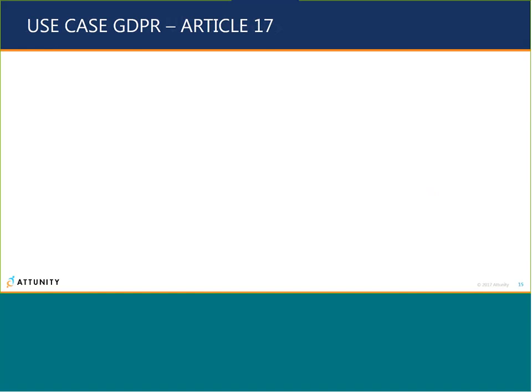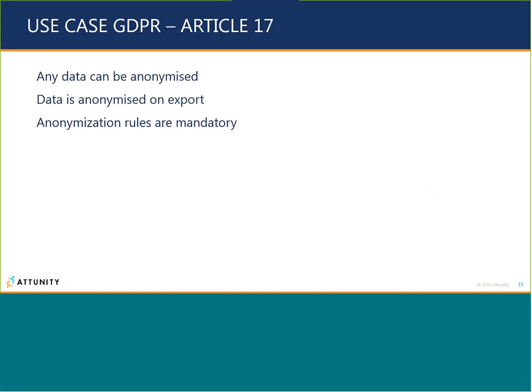Okay, so the use case for GDPR Article 17. Any data in SAP can be anonymized. The data is anonymized on export, so no matter where you import that data into, it will always be anonymized. The anonymization rules can be made mandatory. So the functional consultants, and the system is designed to be used by functional consultants, pulling data from the Gold Client solution will have, based upon the selection parameters they've chosen, the scrambling rules automatically fire and scramble the data, and they can't be switched off.